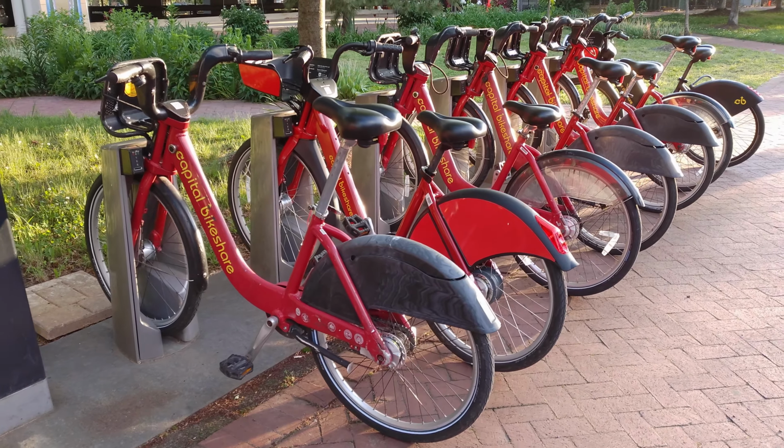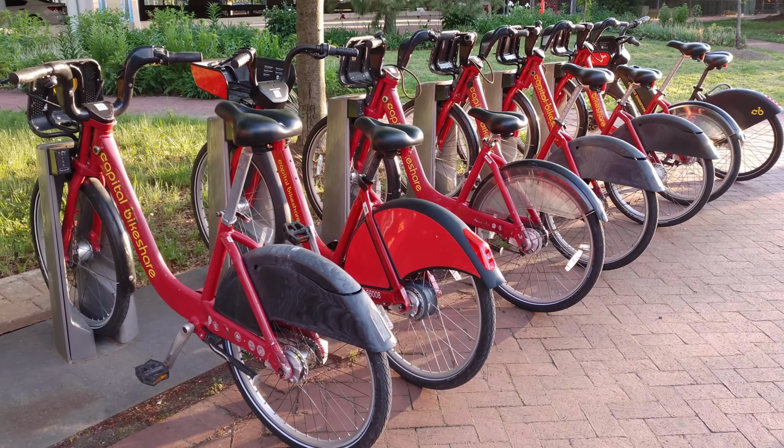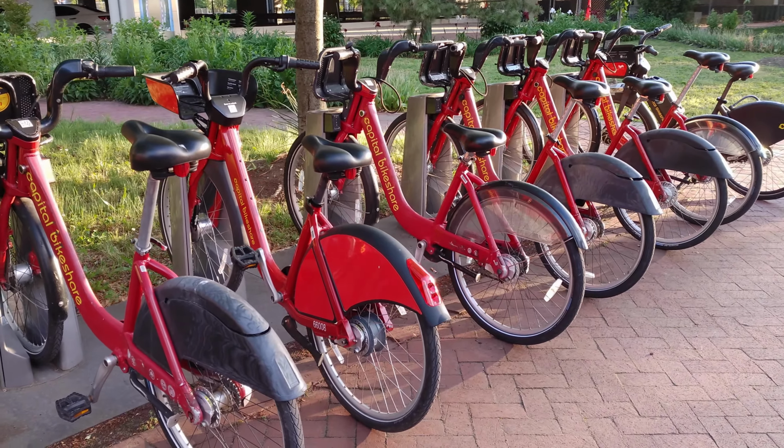Now, I personally like to get around on Capital Bike Share, but during cherry blossom season, you need to be careful because the docks near the Tidal Basin fill up quick. So use the Capital Bike Share app and make sure to check in advance that there will be a spot where you can lock up.